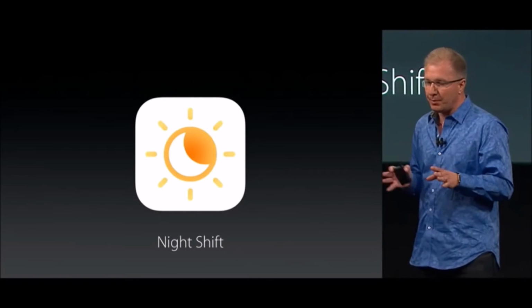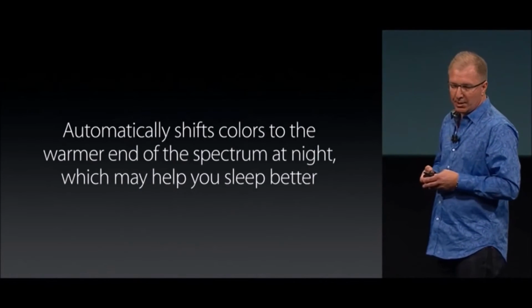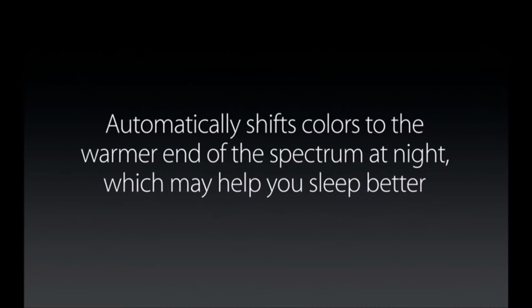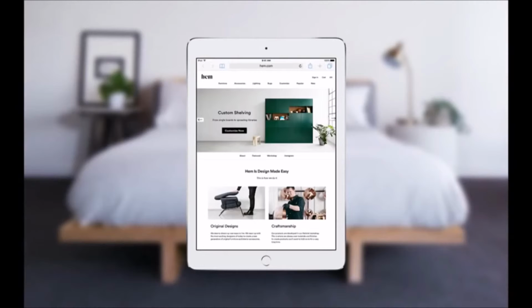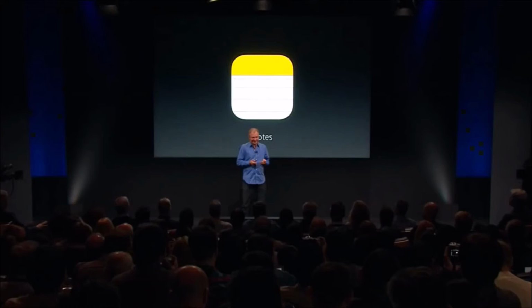So studies have shown that exposure to blue light in the evening can actually make it harder for you to fall asleep at night. So Night Shift automatically shifts the colors of the display to the warmer end of the spectrum, which may help you sleep better at night. So how does that work? Well, when it's enabled, Night Shift uses your iOS device's clock as well as its geolocation to know when it's sunset in your location. And then it automatically shifts the color of that display to the warmer end of the spectrum, which reduces the blue light, which may help you sleep better. It's a really cool feature. That's why I'm so wide awake and alert.